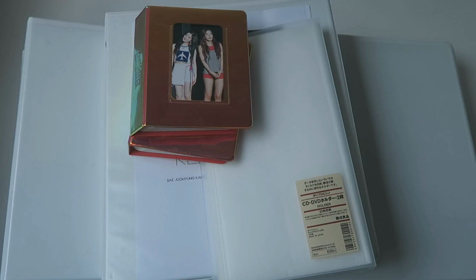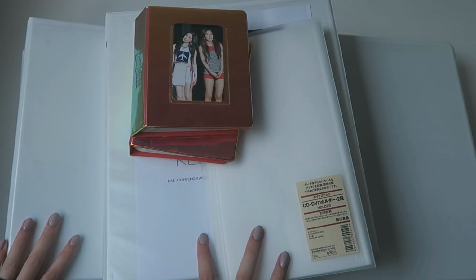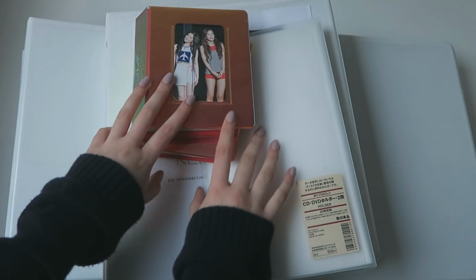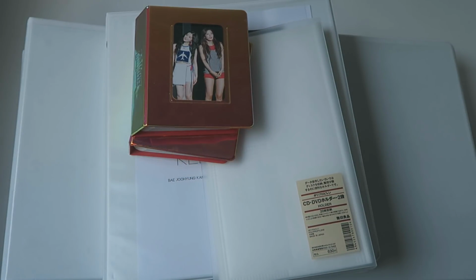Hi guys, I'm doing my updated photocard collection and basically there's quite a lot here, but to put into context, I only have 4 binders for photocards, just these little things are just extra. And yeah, so I have 1 binder for my boy groups. All my boy groups go into that binder, and that's the biggest binder I have.